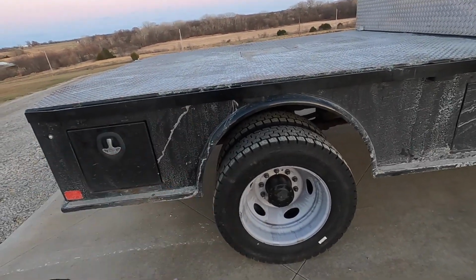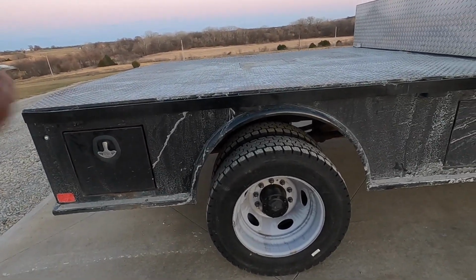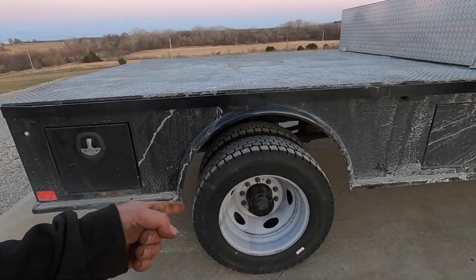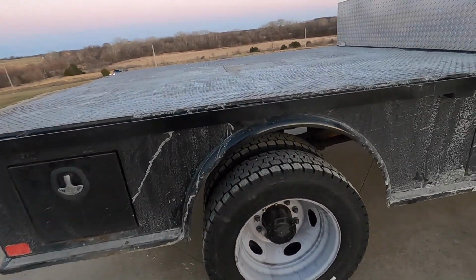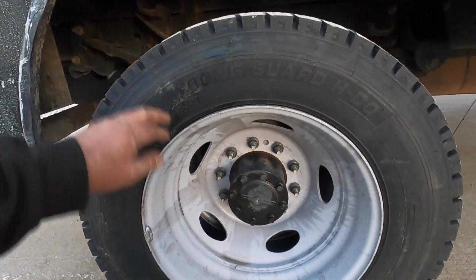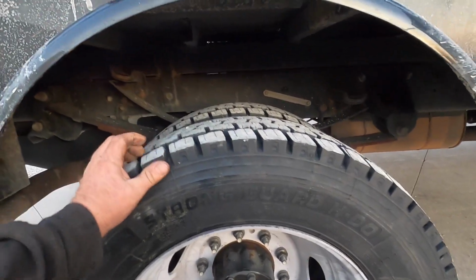I wanted the Toyo M920s. They were $500 a piece. These are actually a Hercules tire. I don't like running cheap stuff on my trucks, but these were 250 bucks. Those were 450 bucks. I bought 2 of those for the price of 4 of these. It's a Hercules, I think a Strong Guard HDO. You know, nice deep tread pattern.